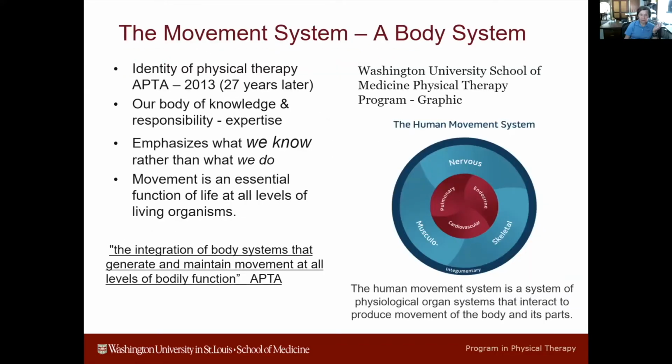So in 2013, the American Physical Therapy Association identified the movement system as our identity. It represents our body of knowledge and expertise. And I think it emphasizes what we know rather than what we do. And it's a great system to be in charge of because it's essential at all levels of the organism. Even synaptic transmitter moving, our insulin going into membranes, not just how you move your limbs and not just how you move in your environment.